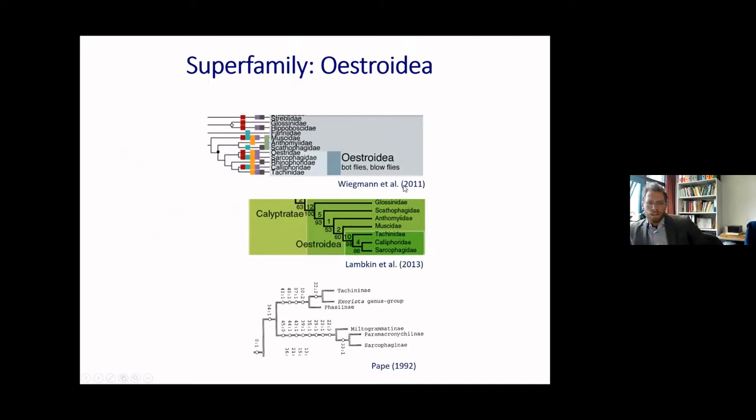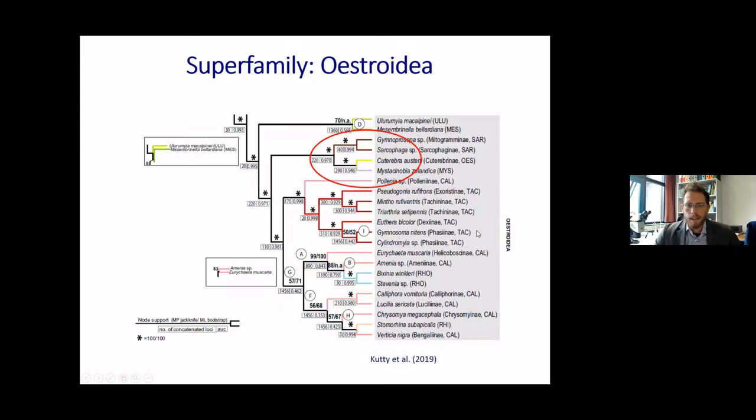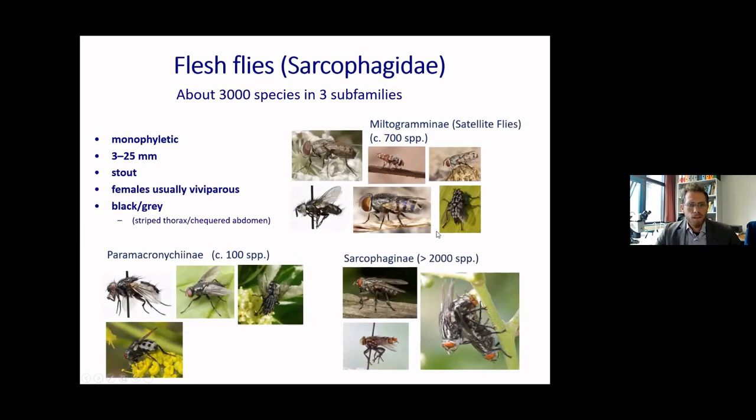Okay, so within the oestroids, there have been several different studies looking at relationships within these groups of flies, and the relationships keep changing. And as we add more data, particularly now molecular data, these relationships are beginning to become more stable. Most recent genomic data is pointing to a sister group relationship between the sarcophagids, so the flesh flies, and the bot flies within the Oestroidea. Which brings us to the flesh flies, the main topic of this talk.